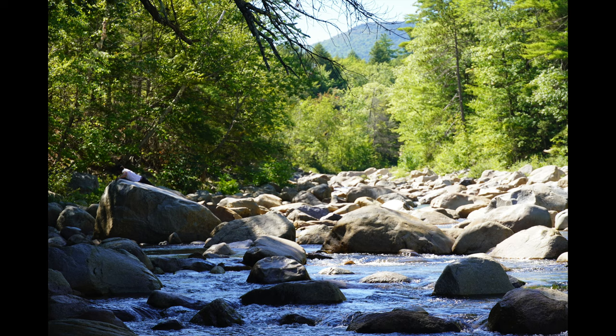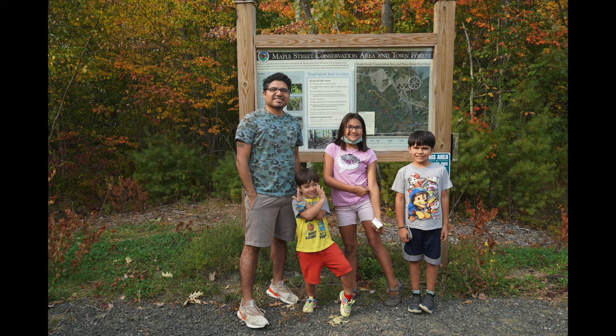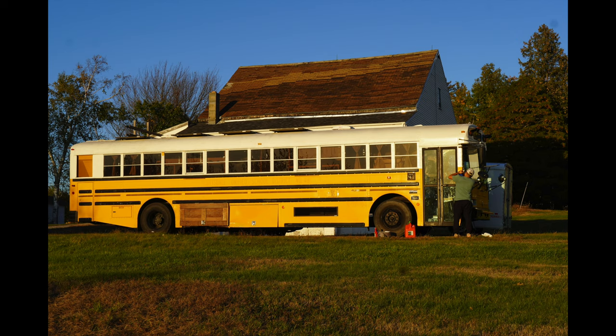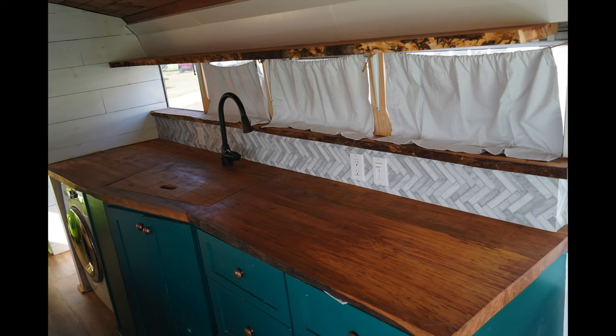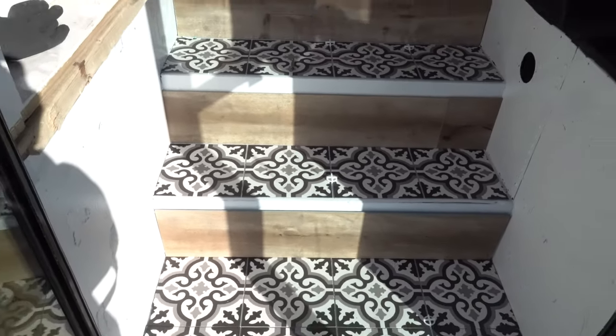We eventually would love to have our own homestead here, and who knows, it may be sooner than later, but one thing is for sure, we will continue to have our bus, Isabella, and in the meantime we are doing some much needed renovations to make life easier for us when we are living tiny.